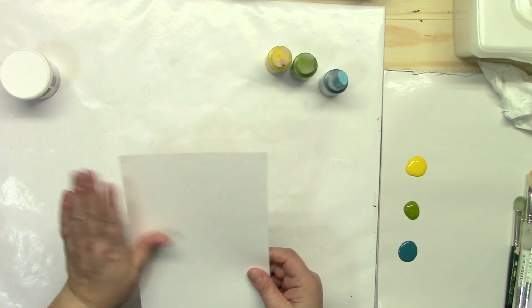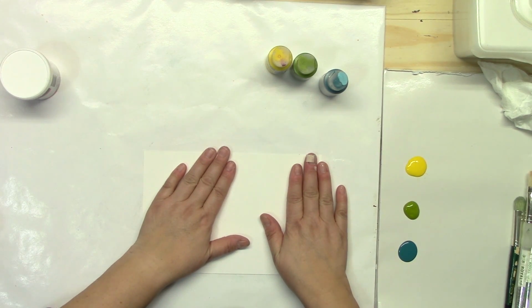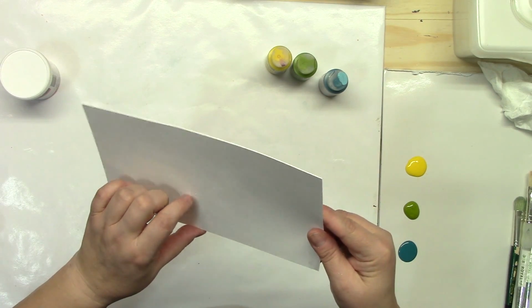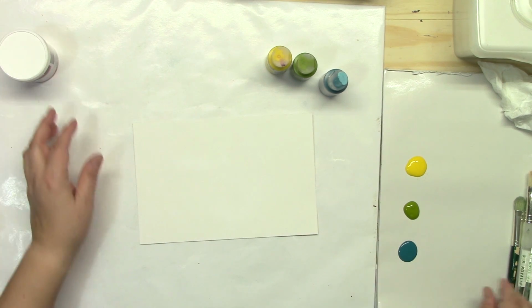I don't like using a heat gun so much with gesso. First of all, because it's a sealer, so if it's thick and you heat the top part, underneath it's not going to dry. I don't know if you'll be able to see it. Oh, there we go. A little bit of texture there. There's a little bit of bumpy there. So if you want to create something really smooth, you can also sand this.